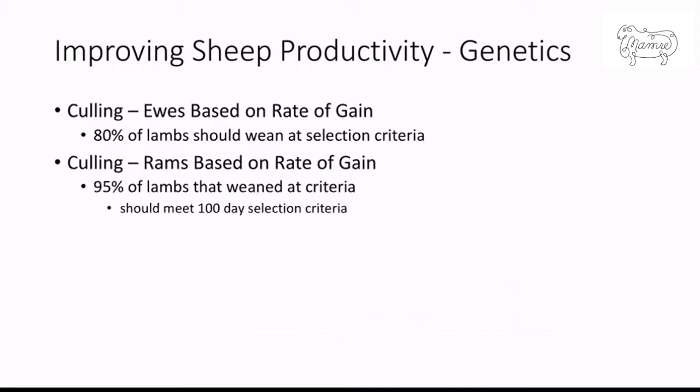So culling ewes, lambs that are going to be selected should meet the selection criteria of weaning weights, and rams that are going to be retained should have themselves met the rate of gain criteria, but also should be tracked to ensure that the lambs that are their offspring are meeting this rate of gain criteria. Rams really are the source of most gain after weaning, and ewes are the source of most gain in the lactation period. We found the ram has a bigger effect on birth weight. So the ram has the biggest effect on birth weight, and then the most significant effect on rate of gain after weaning.